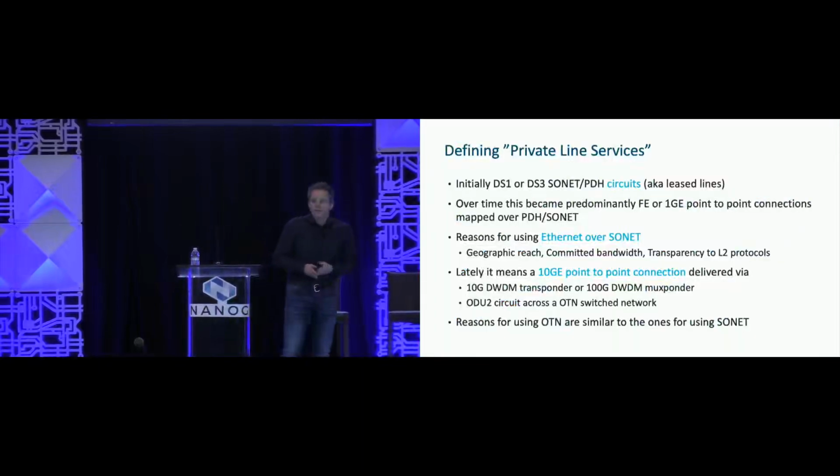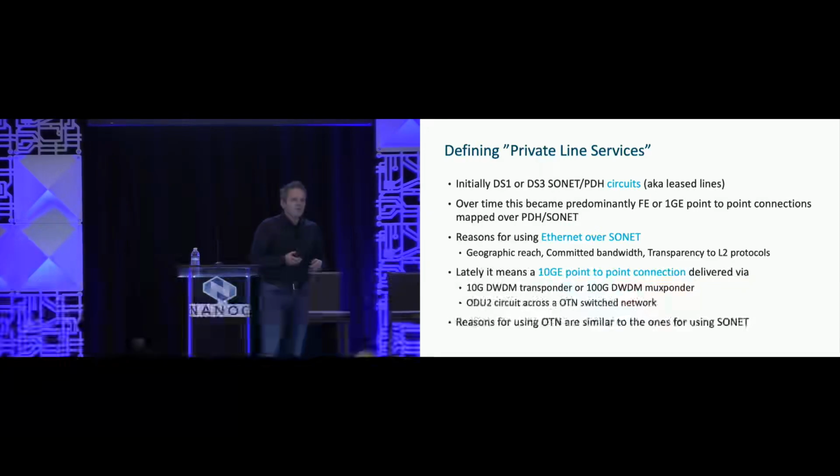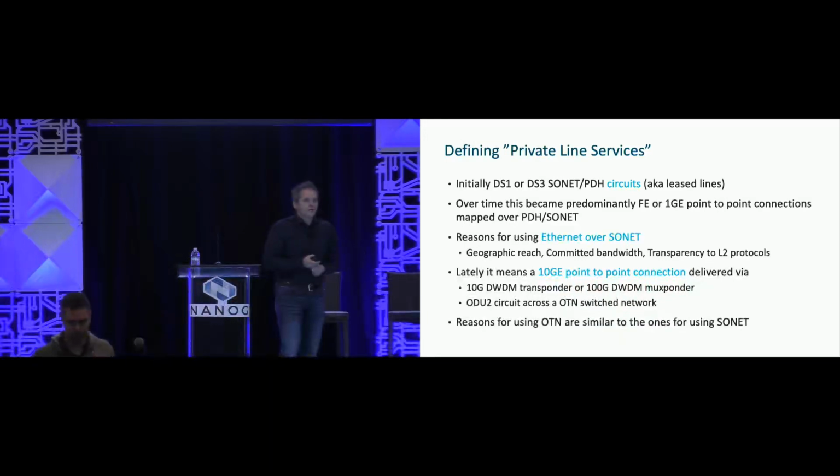So when we talk about private line services, if we go back a couple of decades, it was mostly about DS1 circuits in between routers using serial interfaces, right? Good old days. Then Ethernet became a more and more adopted and accepted technology in the wide area network. But I would say, particularly in the North American market, fiber wasn't always there where you needed it. So Ethernet over SONET, basically running Ethernet over a PDH or SONET infrastructure, became a predominant use case.